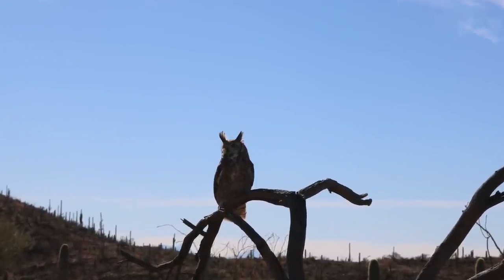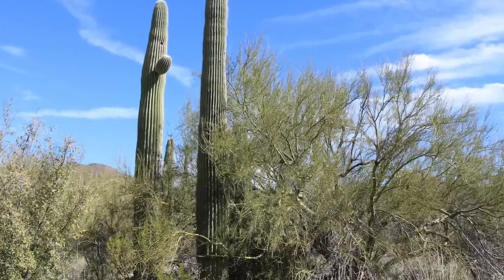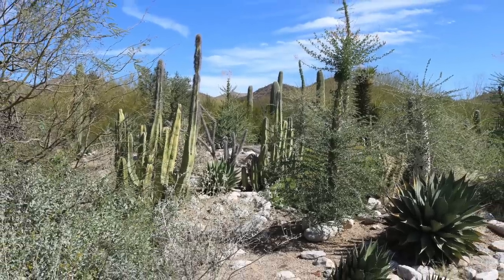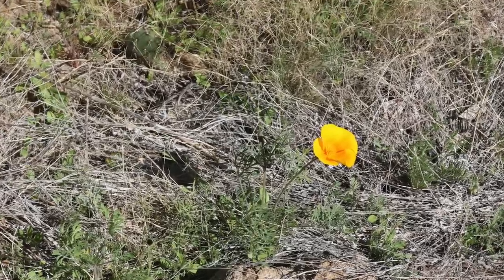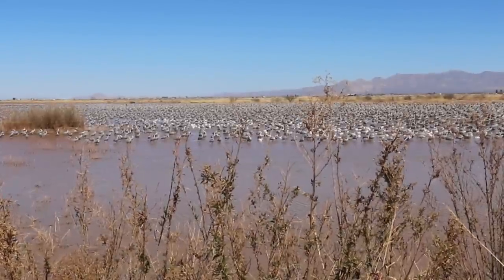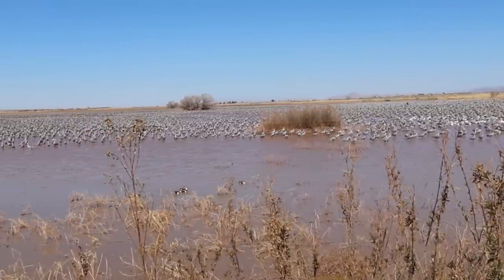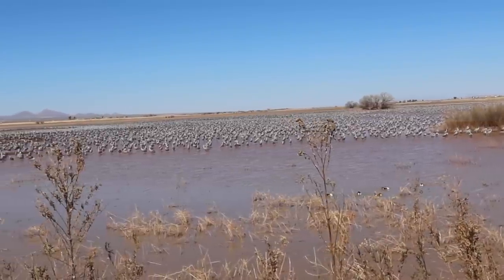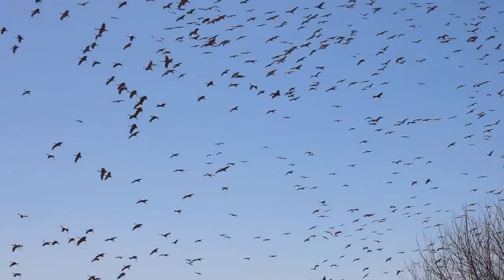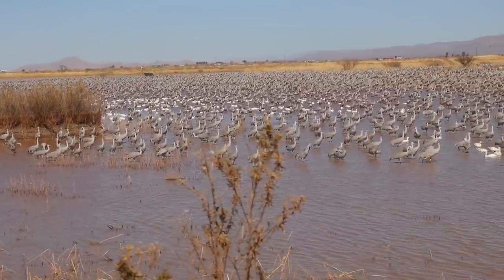The Sonoran Desert Museum at Tucson, Arizona has a free flight raptor display. We spent some time just hiking through the desert, observing the wildlife and plant life. North of Tucson, there's some really mature desert, with some of the cactus well over 100 years old. Near Wilcox, Arizona, there's a seep on the edge of the desert where over 33,000 sandhill cranes spend the winter. There's a little flock of snow geese mixed in with the sandhills.